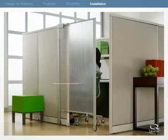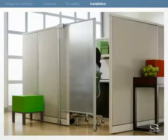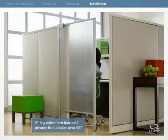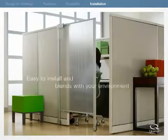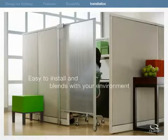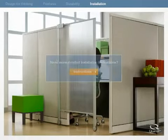It is designed to work on standard-sized cubicle panels measuring 65 inches tall and 1 1/4 to 3 1/4 inches thick. It includes 4-inch leg extenders to increase privacy in cubicles taller than 68 inches. The Quartet Premium Privacy Screen will seamlessly blend into any office environment. Just clamp to the outside of your cubicle wall and slide open and closed to create the distraction-free zone you need.